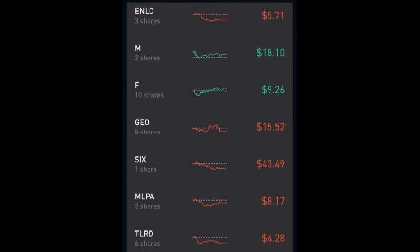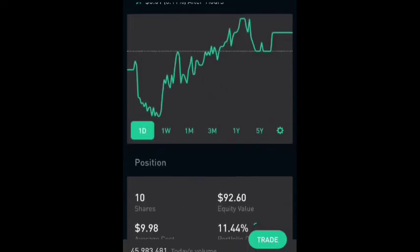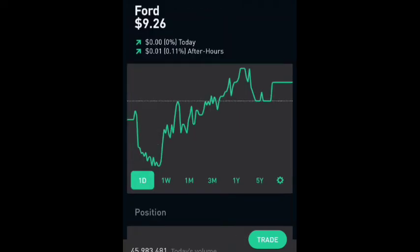Then we have Ford. We all know Ford, so I don't need to go over that. I own 10 shares of Ford. My average cost is $9.98. It's currently trading at $9.26.